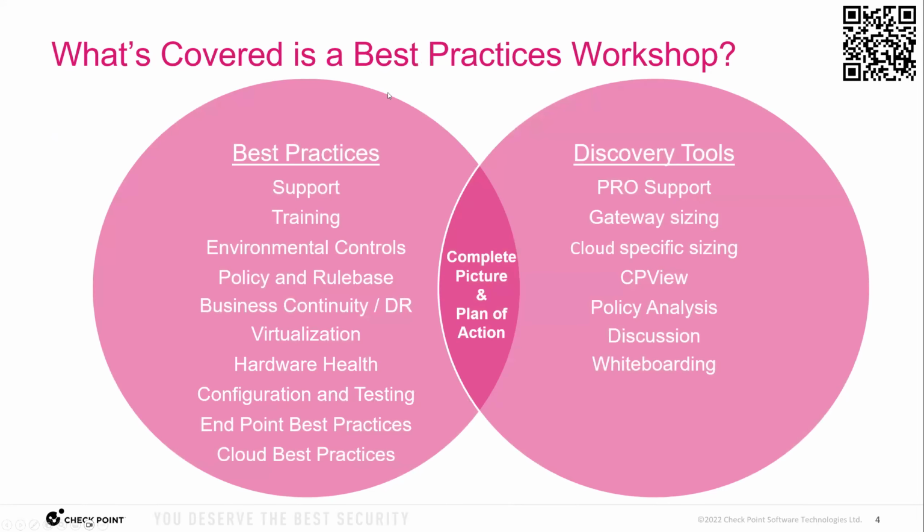So what's covered in a best practices workshop? We cover items both non-technical and technical in nature from that operational perspective. We'll touch on support, training, environmental controls, kind of non-technical, almost business driver type elements. Is the team at a certification level where they feel comfortable implementing, changing, doing upgrades? And then we'll slowly transition into more technical topics.